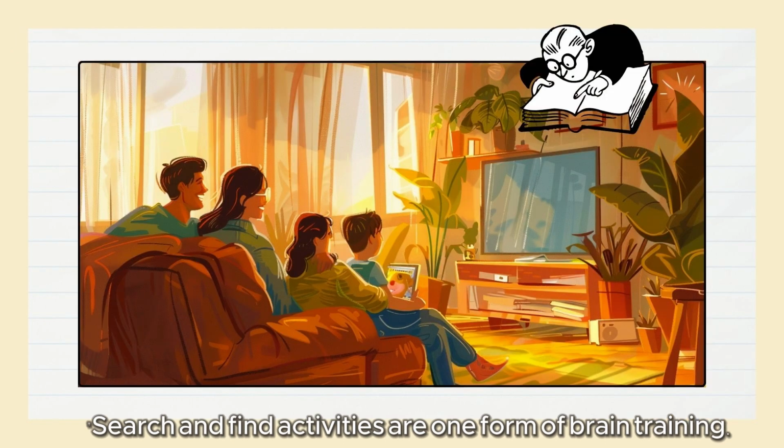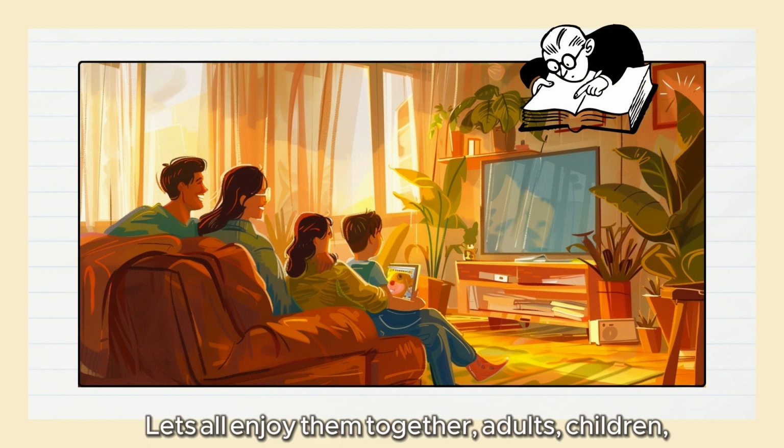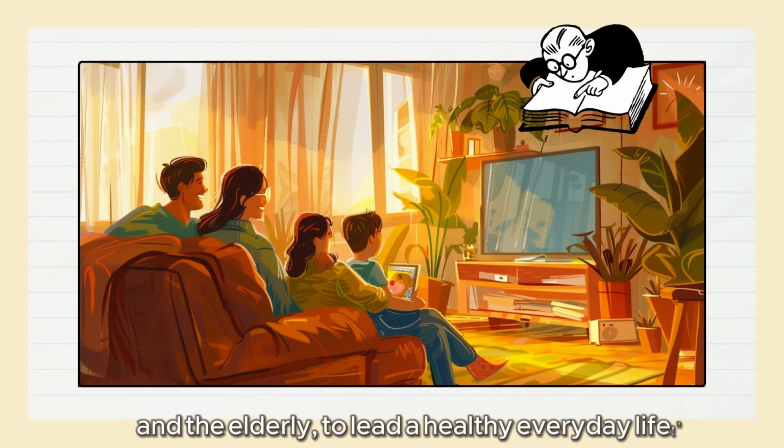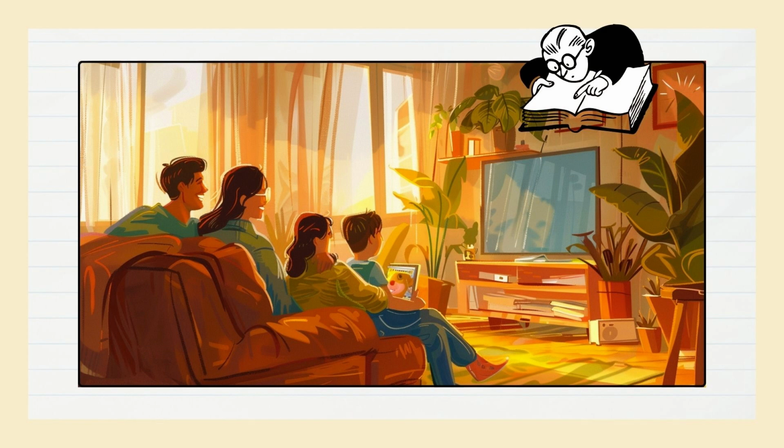Search and find activities are one form of brain training. Let's all enjoy them together, adults, children, and the elderly, to lead a healthy everyday life.